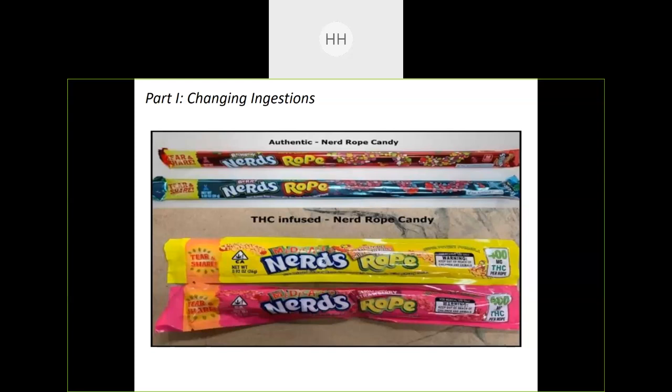But I've also just had people get confused, or other family members find the edible and not realize that it's medicated. So the top one is the real Nerds Rope. The bottom is the medicated. You can see it says medicated above it if you're looking for it. You can buy these packages on eBay. Anybody can. You can go on there right now and buy them.